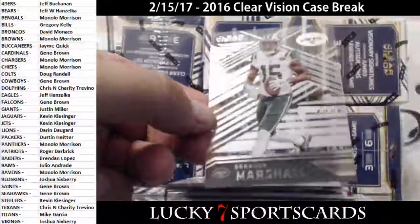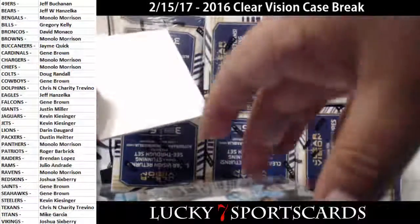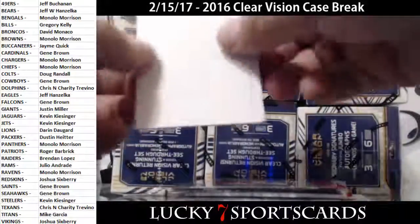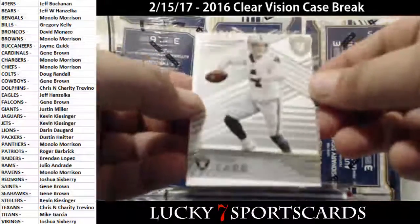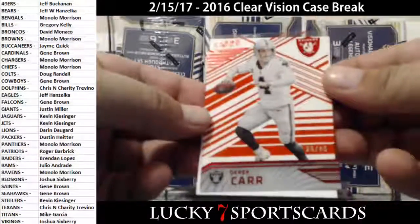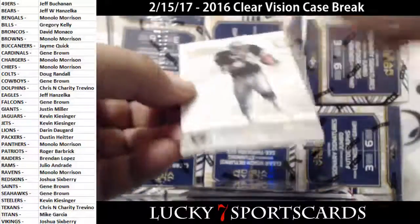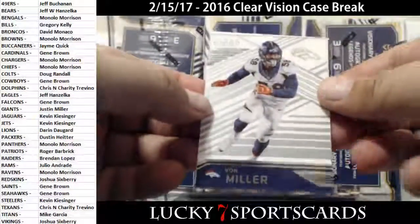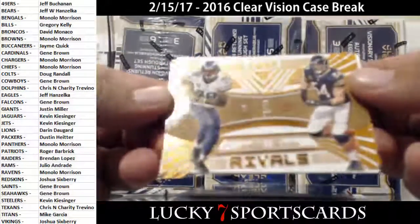All right, Brandon Marshall, base. Blank. Leonte Carew, $9.99. Steve Young, base. Carr, base. Carr to 49. Red version. Bo Jackson, base. Vaughn Miller. This will be a random. Adrian Peterson.